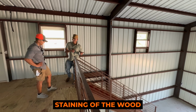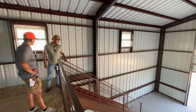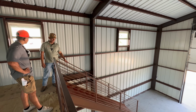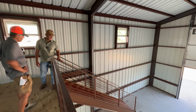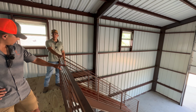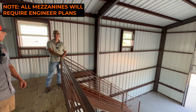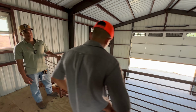From there, I think it's a gun stock stain or so, I can't remember exactly. I'll put it up on the screen here. We let the customer pick his own staining, and this is the one he decided on. We did 3-foot railings here on the stairs, but over here for the mezzanine, it's 42 inches. That's the code on that. You don't want to be less than 42 inches.